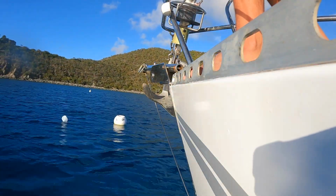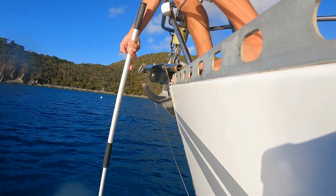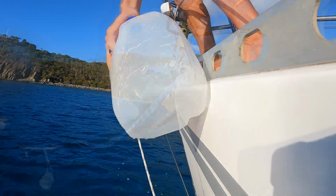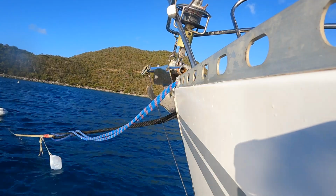Luckily for Gerard, the BVIs have many mooring balls available, and he doesn't need to drop and lift the anchor at every stop. White balls can be picked up if open, but there's also orange boaty balls that one can book. Online bookings open at 7 a.m. daily.